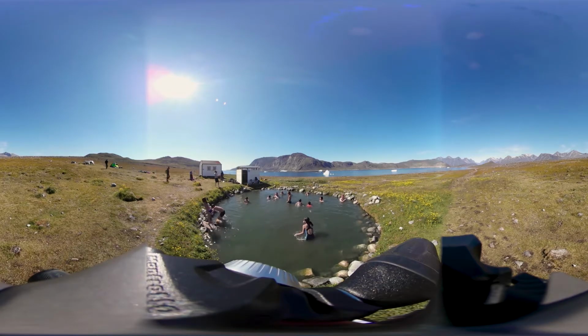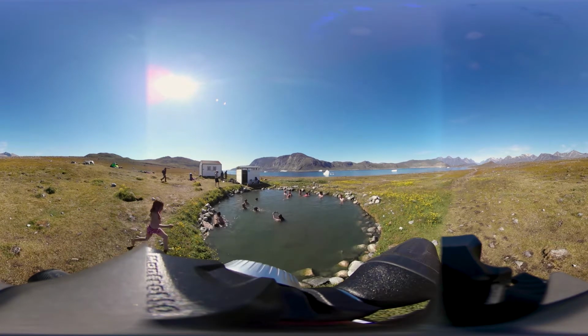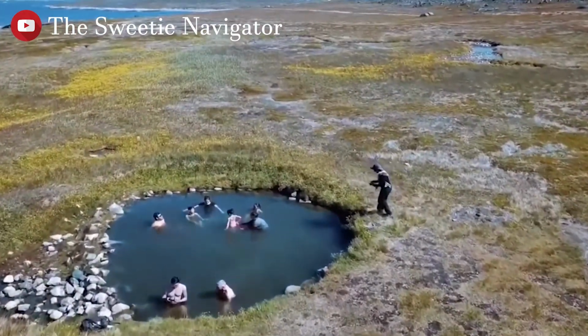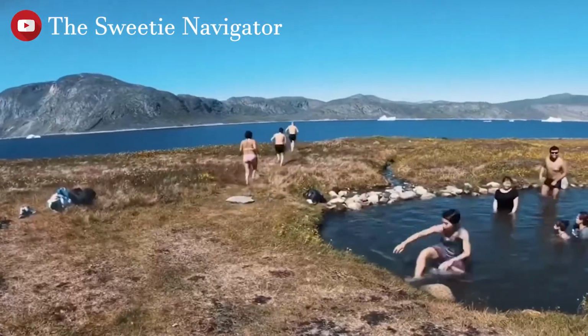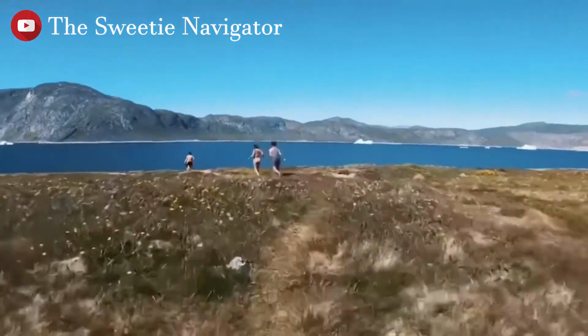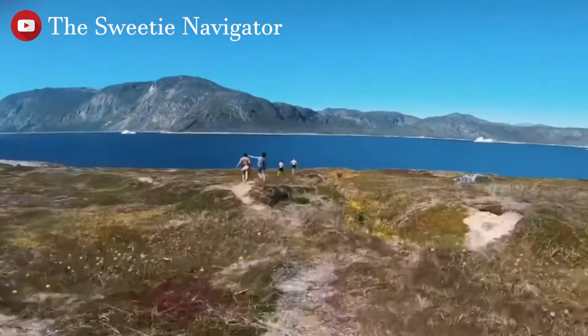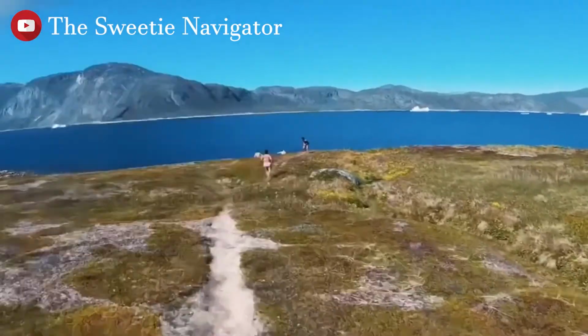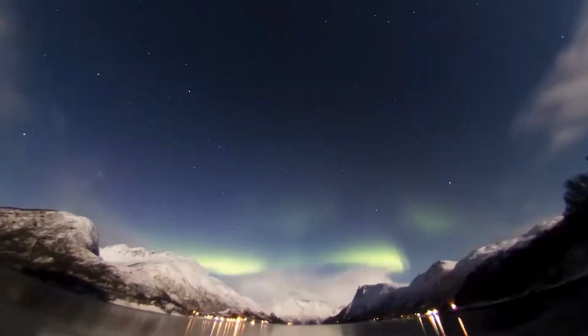First on the list is Unartok Hot Springs. The island of Unartok is home to the only hot springs in Greenland that are warm enough to bathe in. The temperature averages between 37 degrees to 38 degrees all year long. It is located in southern Greenland. And after you relax in the hot springs, you can go ahead and go for a good hike.